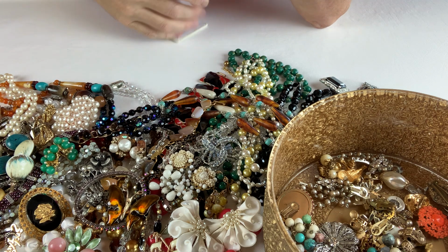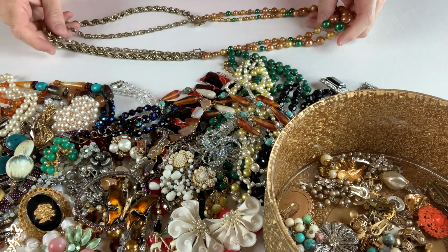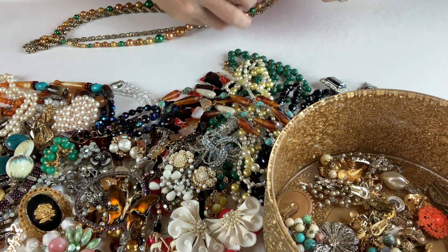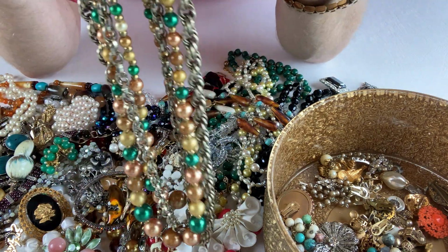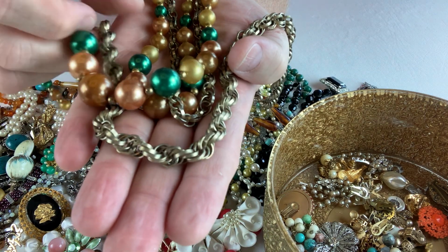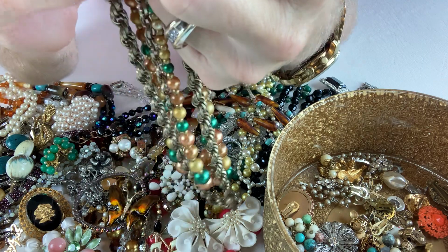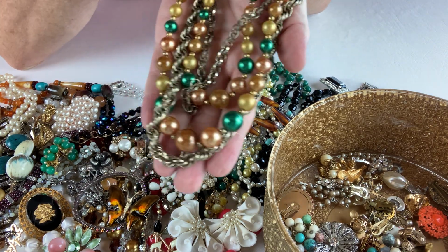Oh wow, okay, let's see how we do this. This is a 4-strand necklace. Two of the strands are chains and two of the strands are actual beads. These beads are plastic. Obviously the chain is metal. And the clasp is a fold over clasp. I did not see a maker's mark on here, but nice fall colors there.